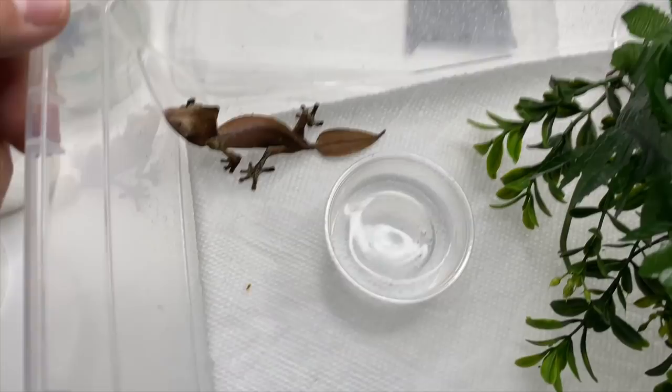So guys, there you go. We now have all 18 of my satanic leaf-tailed geckos set up in bin enclosures. The next step that we're going to be taking is getting fecal samples from a large group of them, putting them together, and bringing this to Dr. Brown, my vet, to examine and do fecal testing. From there, if he finds that there are any parasites, the likely ones to find would be pinworms, coccidia, then they'll be treated for those parasites with medication.